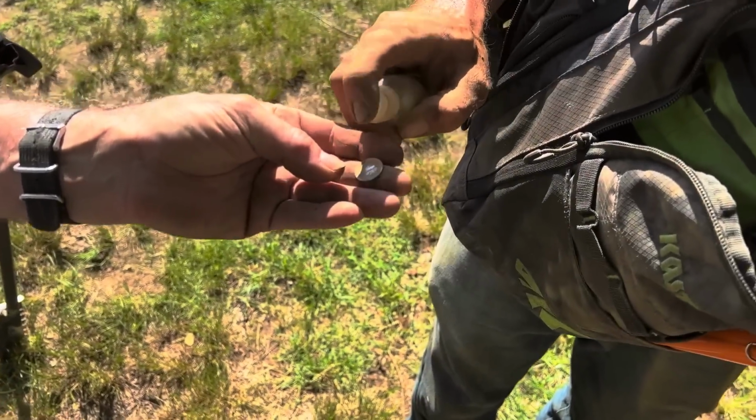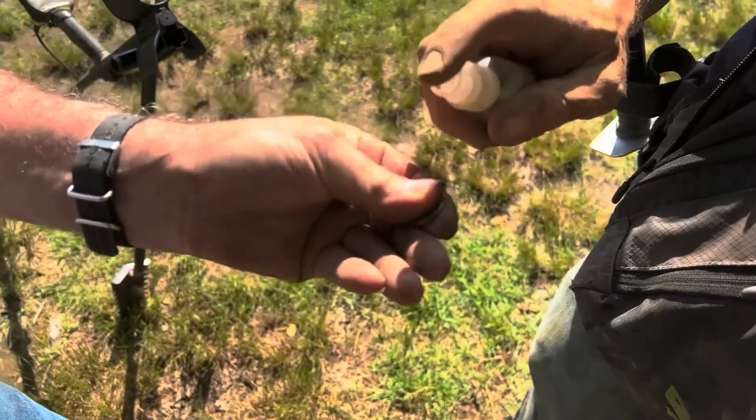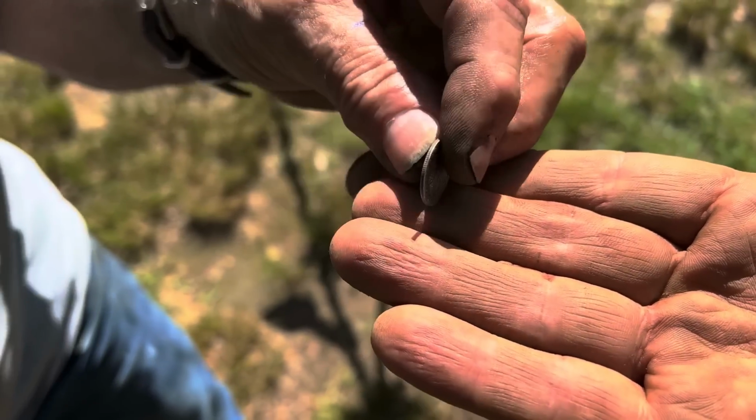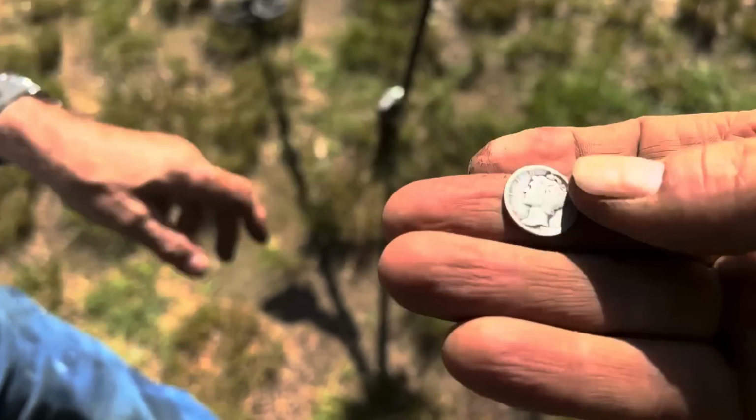Oh, I'm out. It's from spraying Doug's face to try to make it look like... Yeah. See, and that has the serrations. What is it for coins? Definitely got good detail.